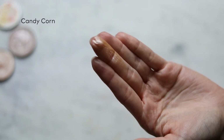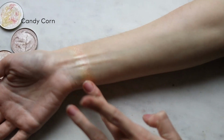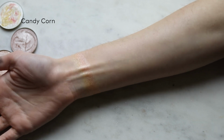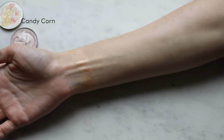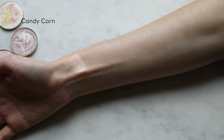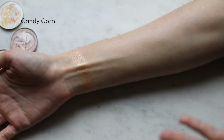I just want to make that clear because on the swatch it's looking yellow and orange, right? But if you just swirl a brush, you're not going to get that. You're just going to get a beigey, neutral sheen. Maybe warm. I think it's warm, but not too warm because the sheen is silver. It's a pretty interesting one.